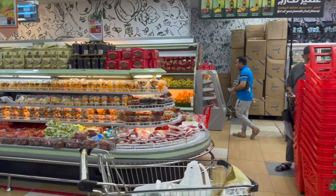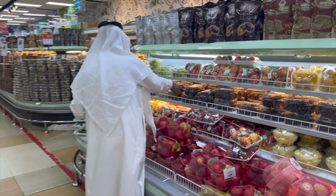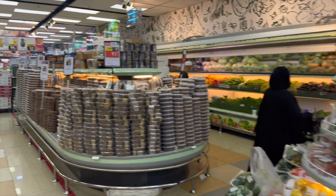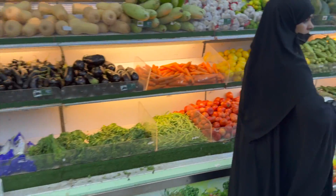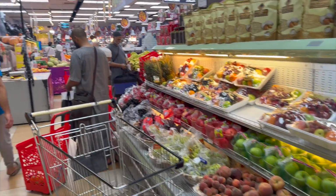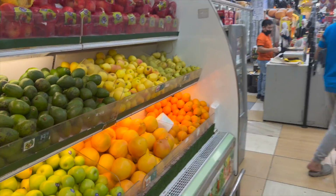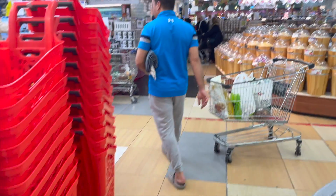So I'll just show you a quick walk around here. I'm not going to speed up the video or anything. I just want to show you a full walk around of the main areas, and we're going to move on after this to the other mall, which is a lot quieter than this one. So I'll leave you to just have a look at what's around, and then I'll join you again when we're in the next mall.